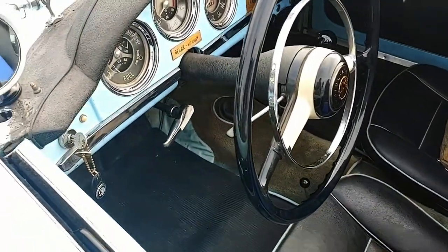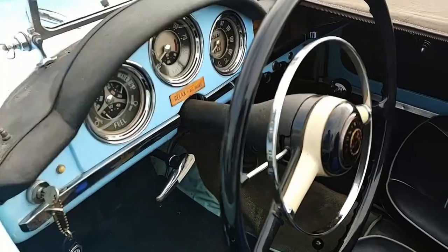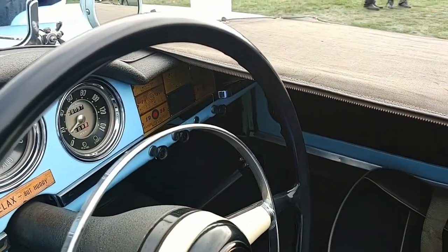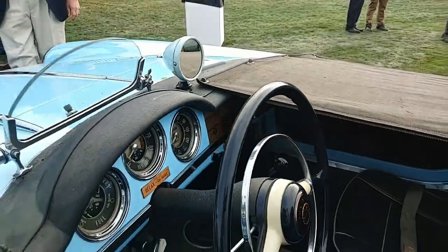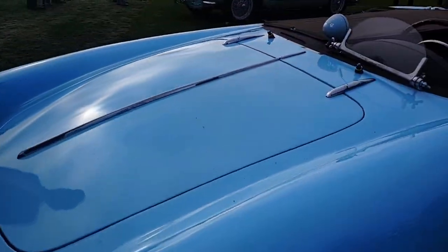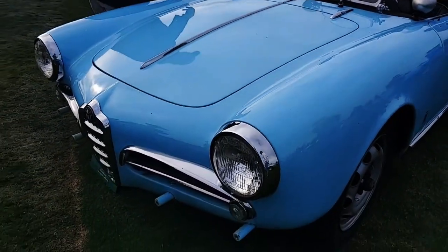Oh, wow. Races in the 50s. Watkins must have raced it quite a lot. Yeah. That's cool. Wow. Some pretty cool history on that one.